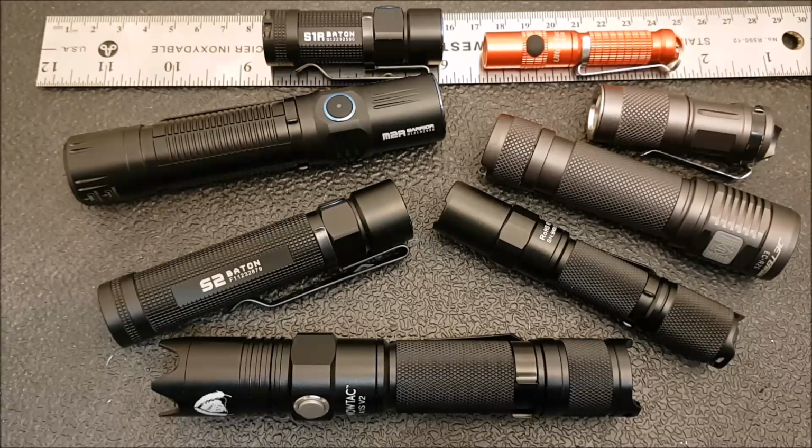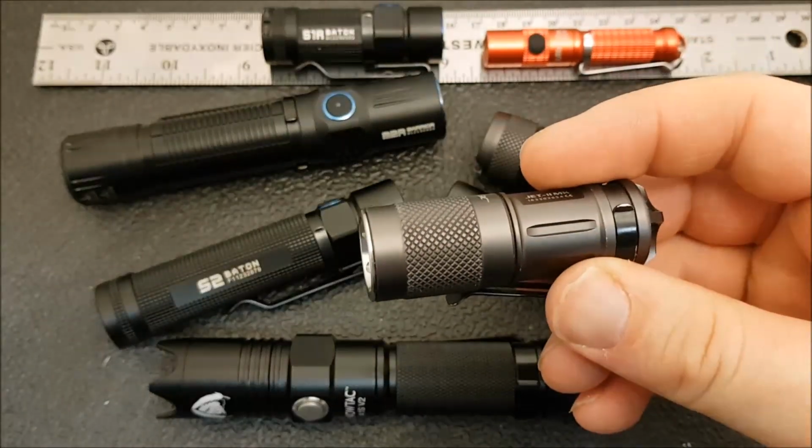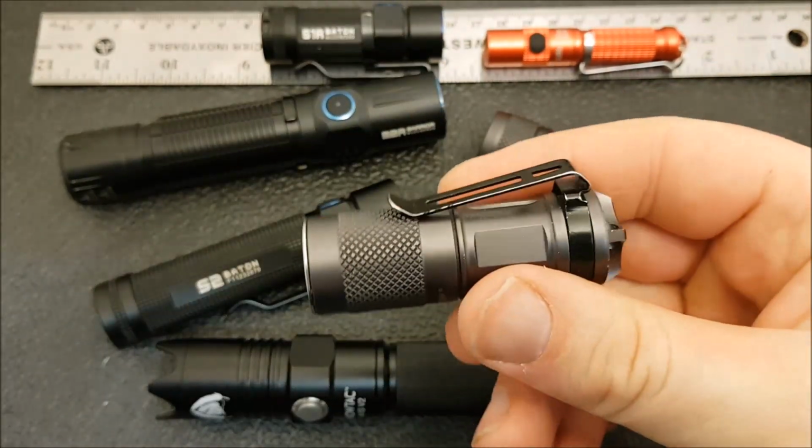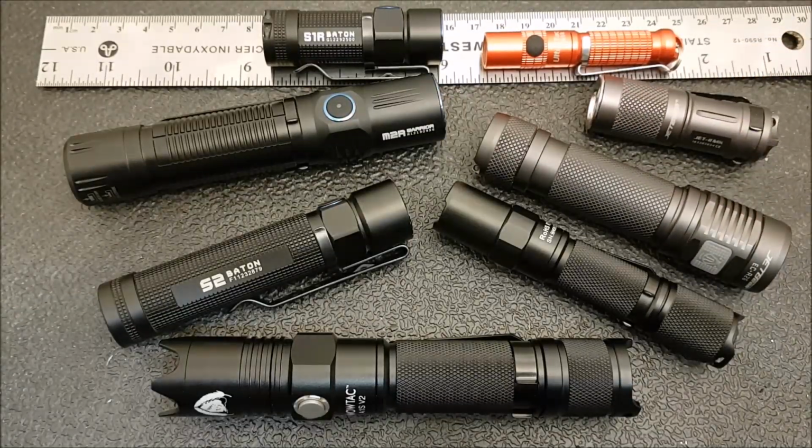The other consideration here is if you're going to use a light that has a more expensive battery and a more limited availability battery. So this takes a CR123, then you may have to figure out how you're going to make sure that you can always get that.